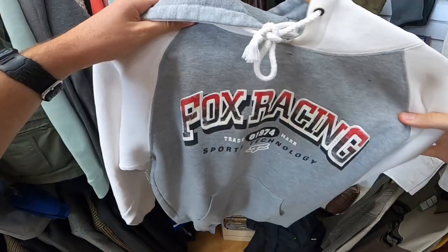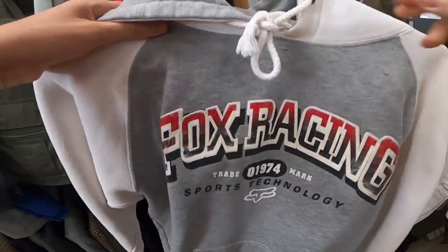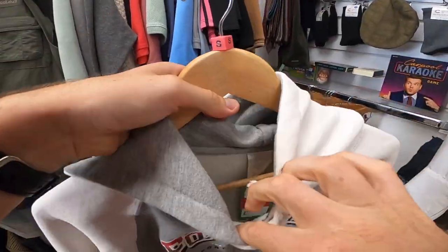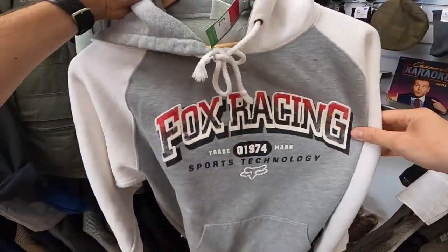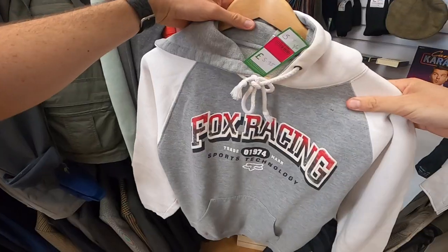And a brand that you should be looking out for, but not here, is Fox Racing. Sells really well for me, but a size small hoodie, washed out tag, 6 quid, nah. And it looks really small. But yeah, Fox Racing, keep an eye out for it.